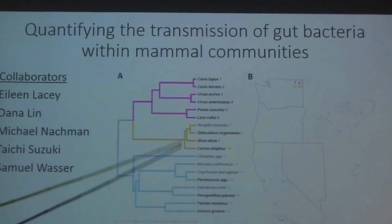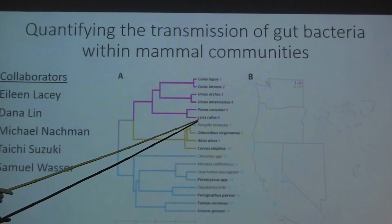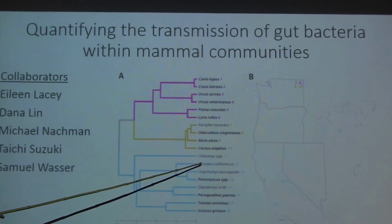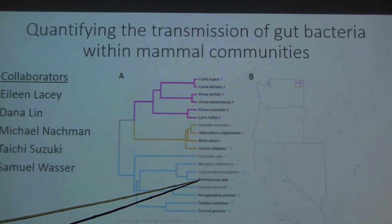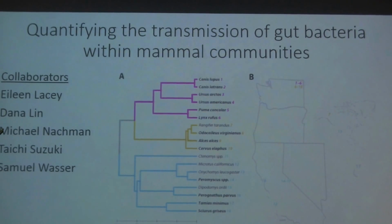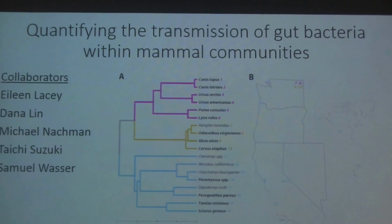From this list of species we'll go through quickly: wolves, coyotes, bears, cougars, bobcats, caribou, deer, moose, elk, tucos, voles, grasshopper mice, deer mice, kangaroo rats, pocket mice, chipmunks, and squirrels residing throughout the Americas. This is in collaboration with Eileen, Dana, Michael, Taichi, who are all in the museum, and Sam Wasser at University of Washington. All these people provided samples and helped a lot with thinking about this project. So I'll just present some general results from this work.